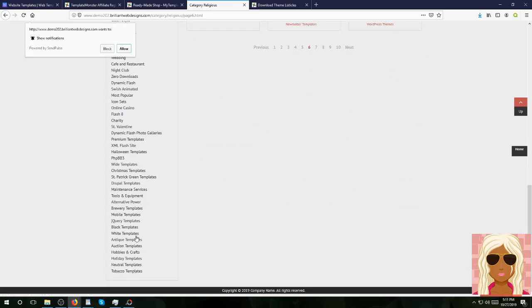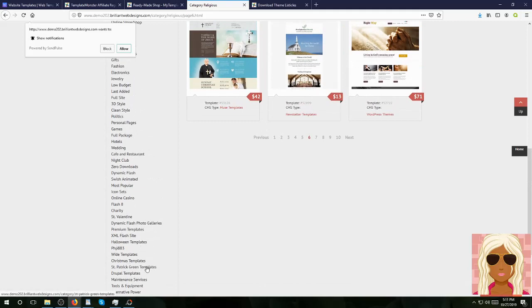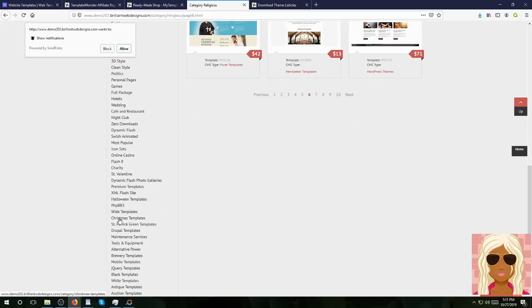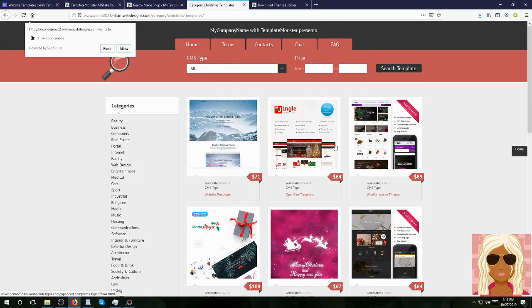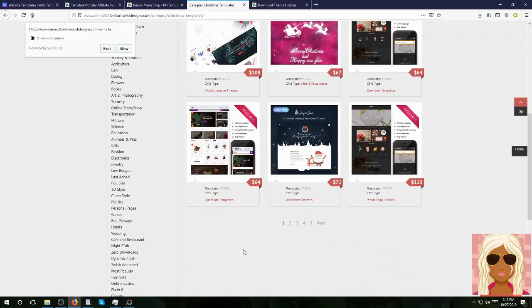We ain't gonna go into every one of them, but they do have the Halloween templates, the Christmas ones. Everybody likes Christmas, so let's check out Christmas. We got one with snow in it. Nice little theme here. They got one here called Jingle for $64. They're very pricey, you guys. If you're checking out these prices for these templates, they do not come cheap, baby. But I do love the Christmas themes.